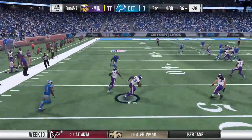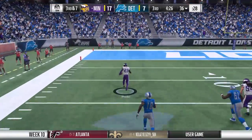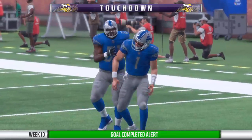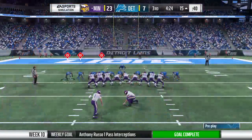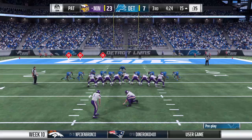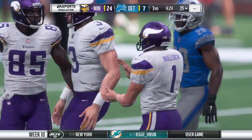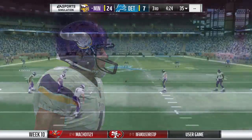Looking for Macklin, and it's intercepted. Xavier Rhodes with a pick. And he's free going down the left side. It's a foot race. And he will take this one home. It's a touchdown. I don't know who all is to blame there, but I love seeing pick sixes. Nothing like seeing someone pluck it out of the air and go the other way and see people try to change directions. Hard to do.